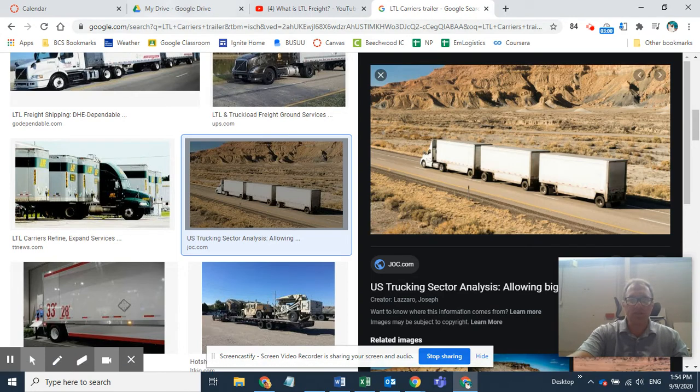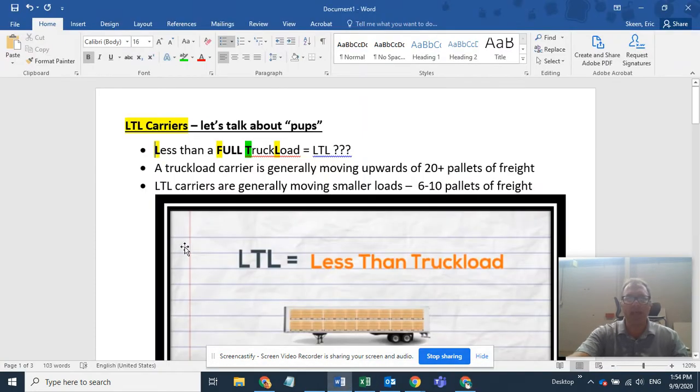So let's talk about a couple things, and before you know it, we will be done. How do we possibly get this word LTL? I mentioned that truckload carriers can sometimes be abbreviated as TL carriers, and that makes a lot of sense. You've got truck, and then you've got load, so you've got T and L. But now you've got LTL, and it means less than a full truckload. So where in the heck do we get LTL out of less than a full truckload? I'm not exactly sure where it comes from, but it makes a lot more sense than an LFTL.